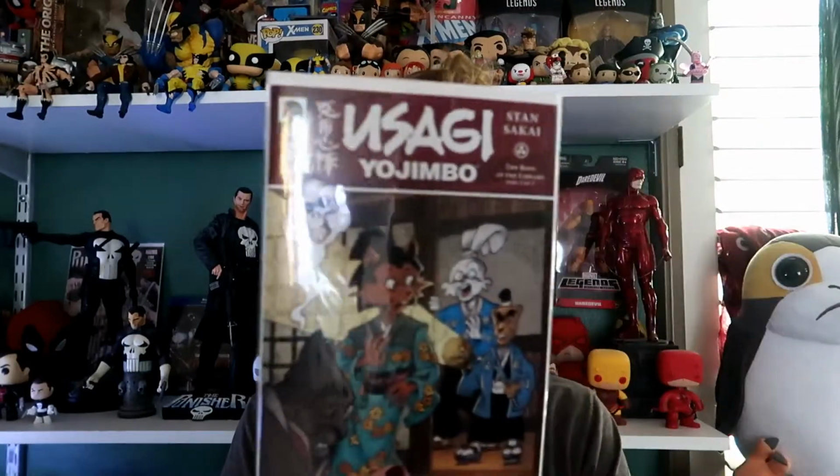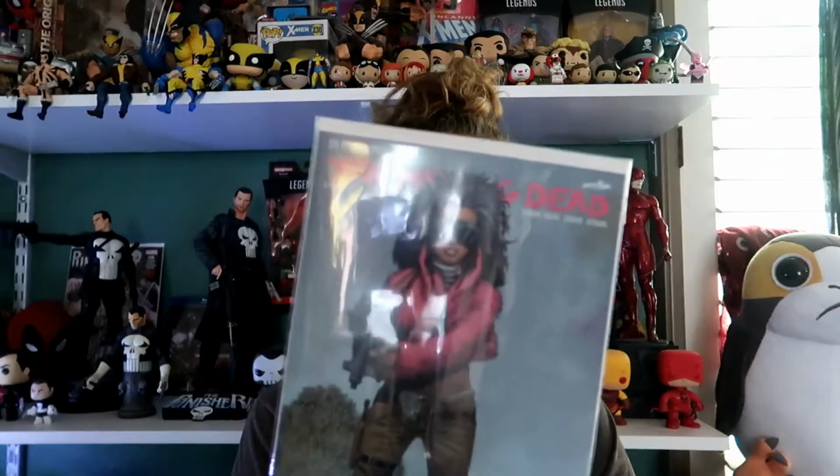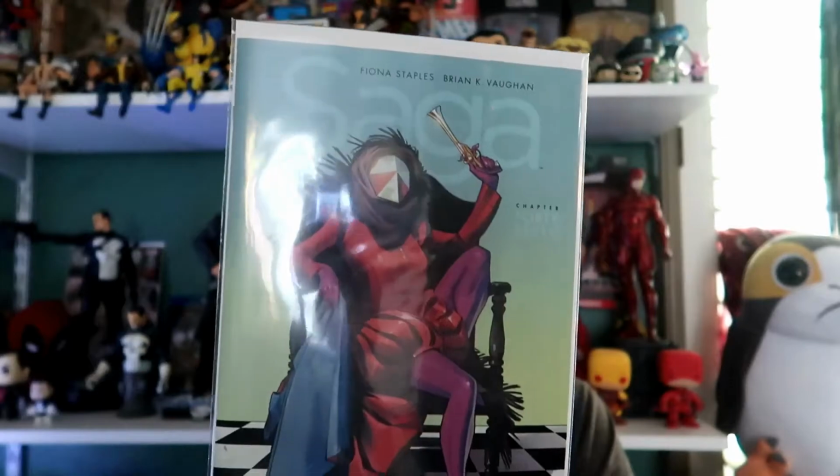Gru Play of the Gods number 3. Usagi Yojimbo number 161. I Am Groot 5. The Walking Dead number 171, Fear the Princess. I'm like 30 behind on that one. I know, shh, it's terrible. Ooh, Saga number 47.